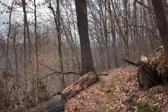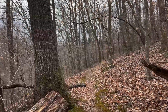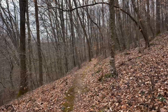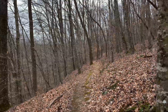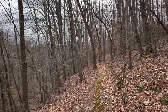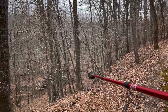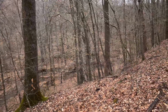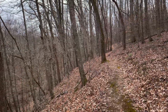Do leave no trace. Walk the trails, don't get off the trails. Just walk the trails. Minimal impact to the nature. There's the Y. We came in, we could have went this way, but we chose not to. We stayed right along the base of this ridge.